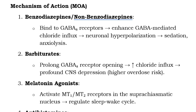Precisely. Now, barbiturates also target the GABA A receptor, but slightly differently. How so? While benzos and Z drugs increase the frequency of the chloride channel opening when GABA binds, barbiturates increase the duration the channel stays open. So they keep the brake pressed down longer for each GABA molecule? Kind of, yeah. They prolong that inhibitory effect, and that helps explain why they can cause deeper CNS depression and have that higher overdose risk we mentioned.